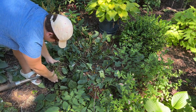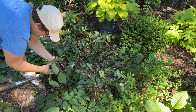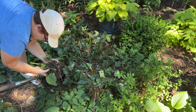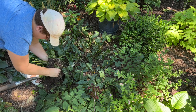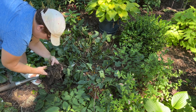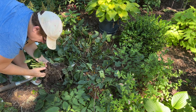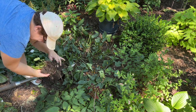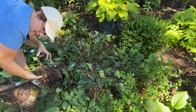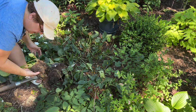So here is my first attempt, and I'm not able to keep a ton of roots on them, or soil on them, but a little bit. So that's as good as I can do. Now I'm going to gently place this into a container so that I can put them all together and then carry them to their new location.